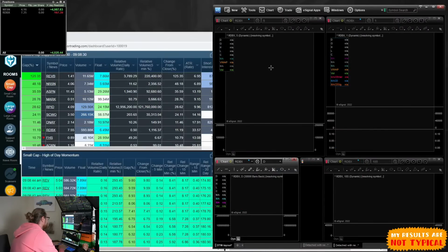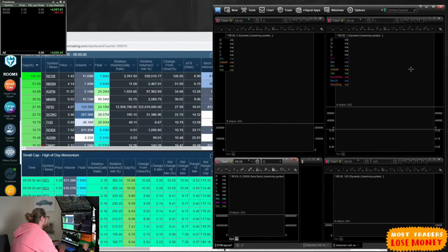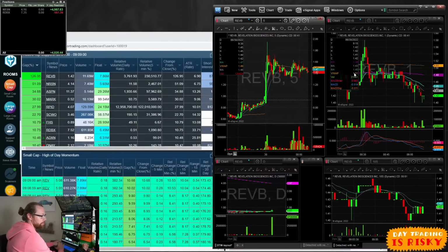RDBX, I took a small loss of $167 on this in this pop. Jumped on, but it pulled back, so I didn't trade that one super well. And the leading gapper, REVB at $1.42, is too cheap and is not holding up super well.